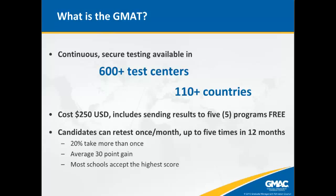As you can see there, the cost of the exam is not free. Unfortunately, we do charge a fee. That fee is $250. What that includes is the testing, obviously, and the ability to send your scores to up to 5 programs for free. There is the option to send it to more schools. Just know that a fee of $28 would apply for every school above 5.